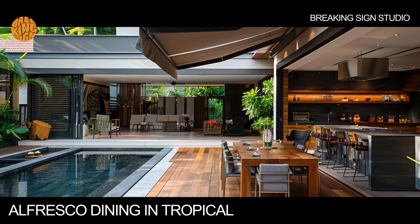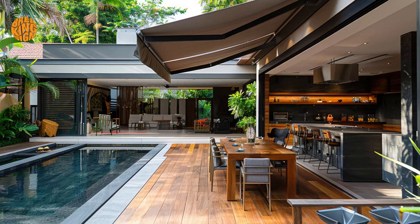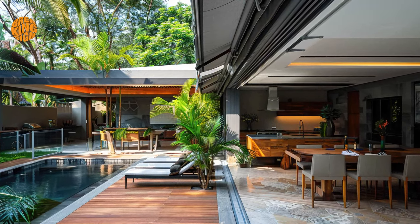Alfresco dining in tropical. At the heart of these alfresco dining experiences lies a profound appreciation for the art of outdoor cooking and entertaining.